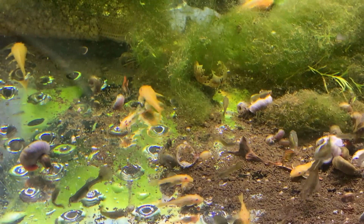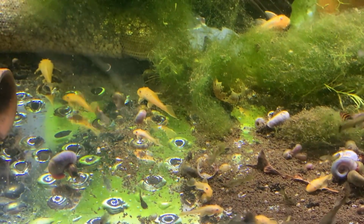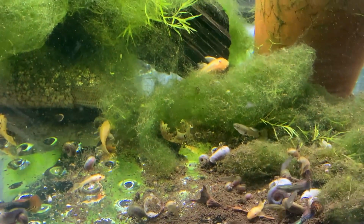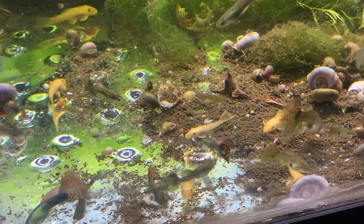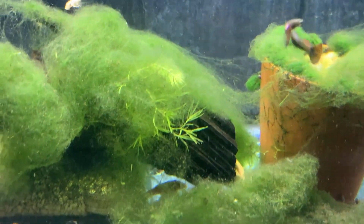Once again, more plecos. We've got some short fin lemon blue eyes growing out, along with some of these dragon guppies. Kind of a really cool body color and pattern as well. Females get some size to them. Just a nice fish. Lots of hair algae in here as well.